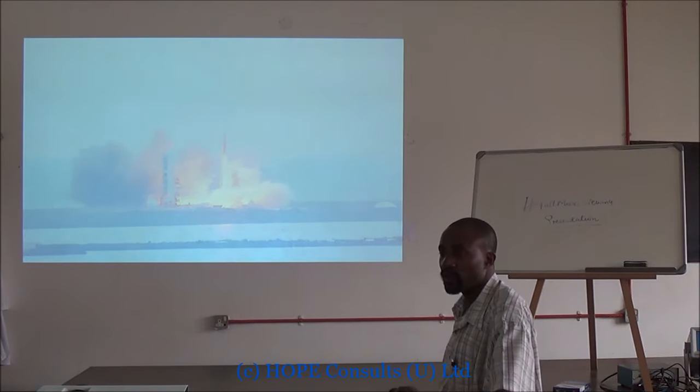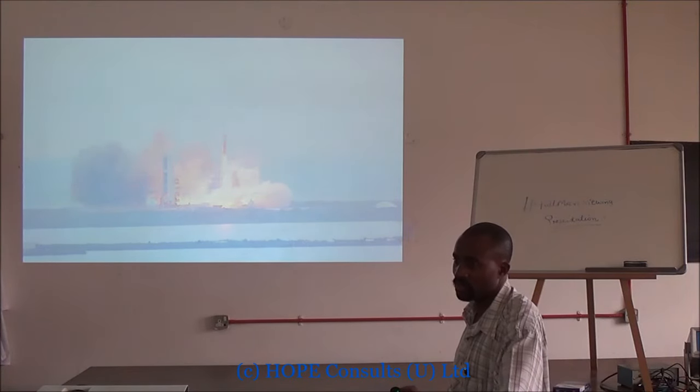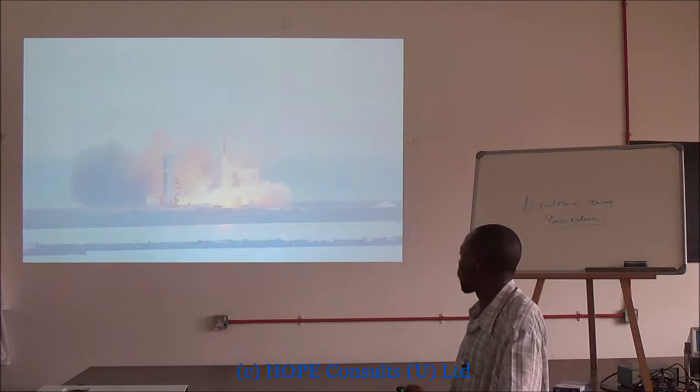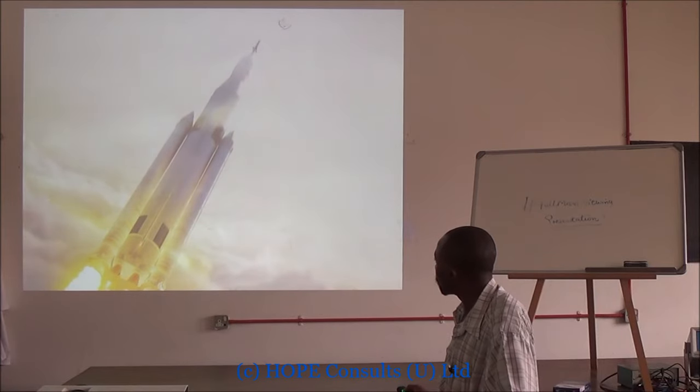You have to do this around the equator so that you have the shortest distance to space. And this is how Orion goes into space. As you can see, it is already high in the clouds.